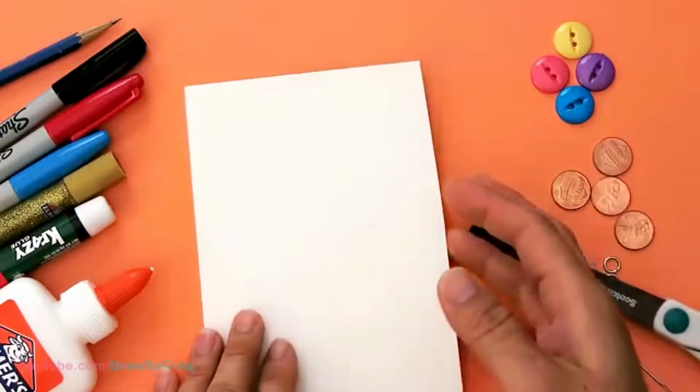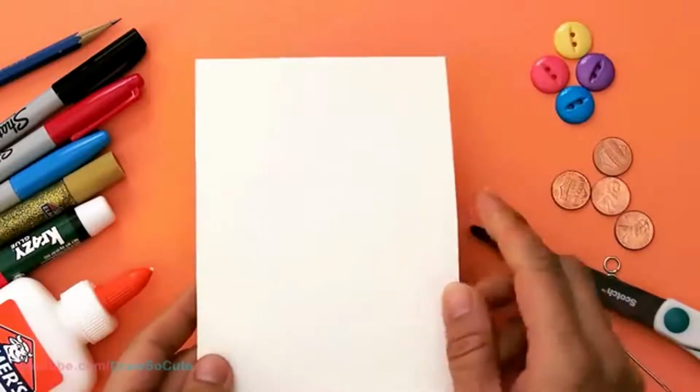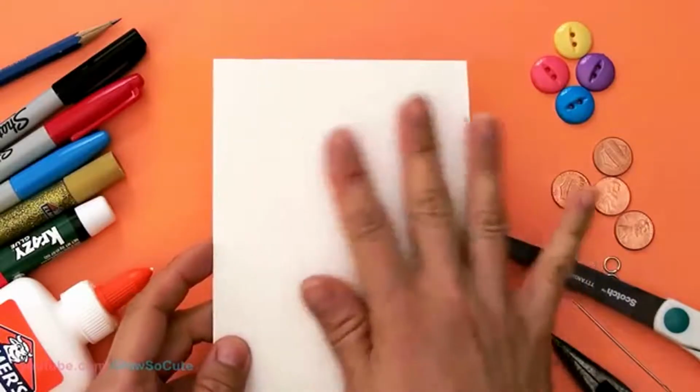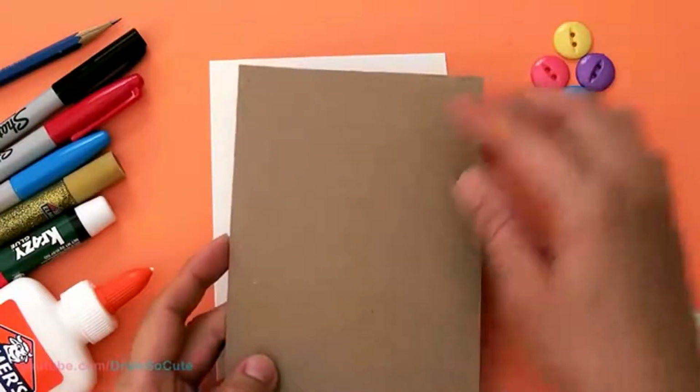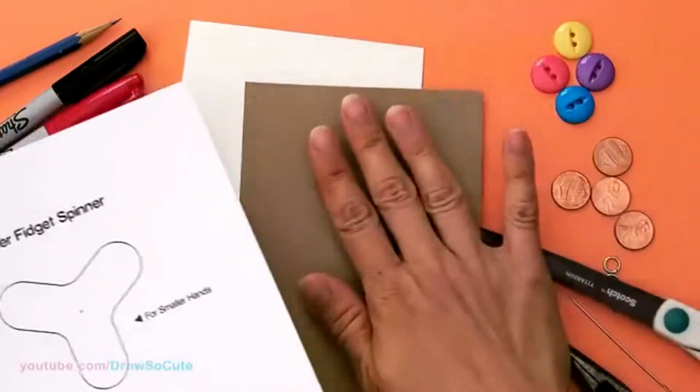So luckily for me today, I have this nice hard stock card that I'm able to use, and it's white on both sides, so it's easier for me to decorate. But if you wanted your cardboard to be white, all you would have to do is cut out this shape and just glue it on top.